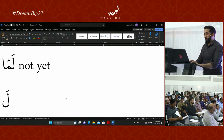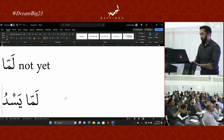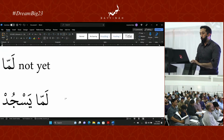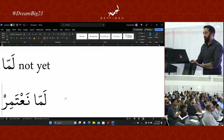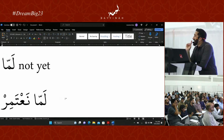So what does lamma yasjud mean? He didn't do sajda yet. Okay? To do umrah is ya'tamir. Ya'tamiru means he does umrah. Lamma na'tamir. What does this mean?